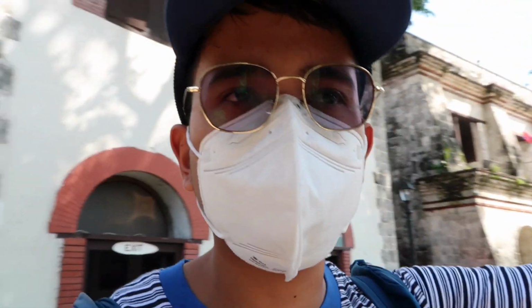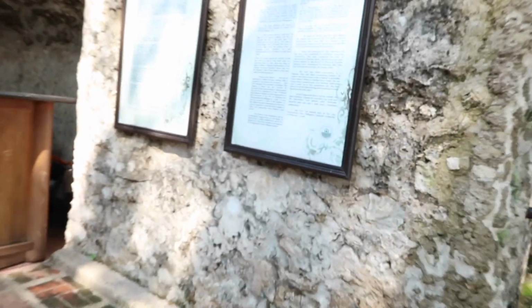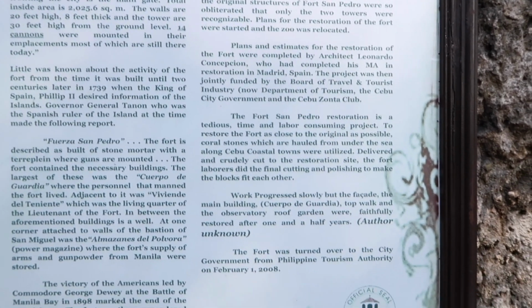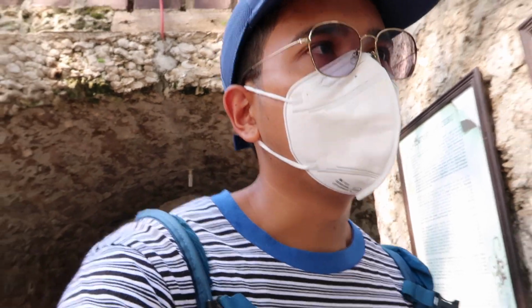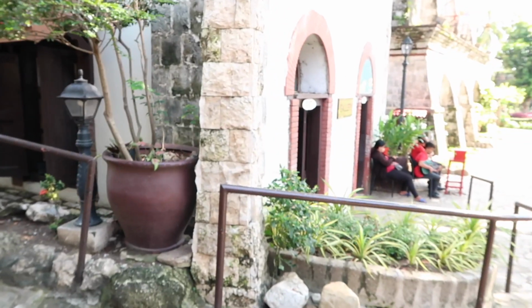So this whole fort, like I said, is triangular with two sides facing the sea and one side facing the land. The entrance is on the land side, and each corner, like I said, has a bastion and a turret, and they all have different names, and I'm gonna get the names for you guys, but I just can't remember right now. But let's check here. Maybe it says over here. No, it is not. So we're just gonna go exploring. Well, let's check out this gallery first.